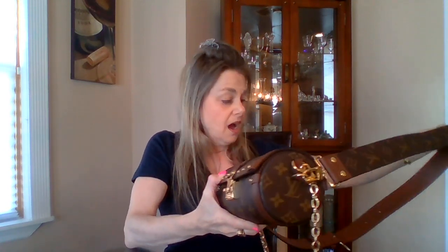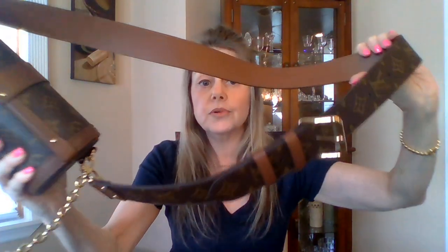So in any case, I'm gonna show you mod shots right off the bat, and I'm gonna tell you, the style is absolutely gorgeous. It has a detachable and adjustable belt type strap, and it has a detachable chain top handle strap also. Not adjustable, just attachable. It has the gold hardware, and I finally learned how to open it. You push it and it opens.